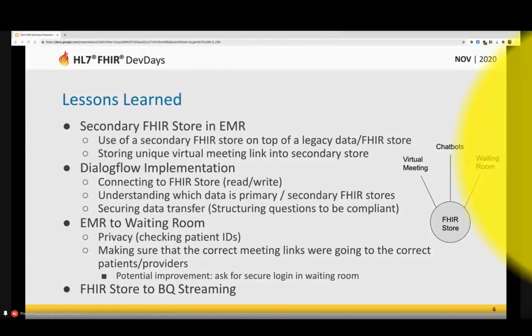We implemented the Healthcare API FHIR in conjunction with the current SQL store, which also means that as the use case arises, you would need to store certain object IDs from the SQL store to relate the object in the FHIR back to the SQL store. We decided to store the Meet link and the encounter object in the secondary cloud store as it needed to be portable between applications. The second major complication was the Dialogflow integration.